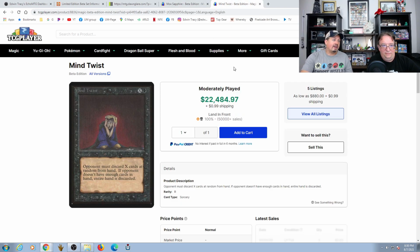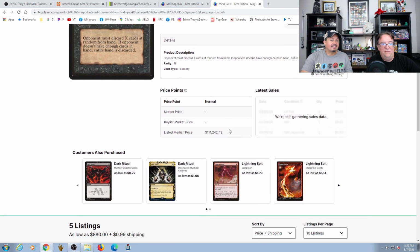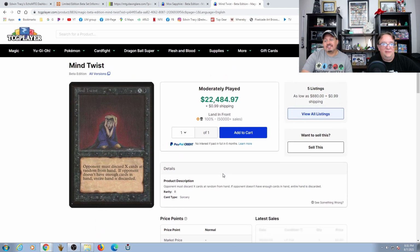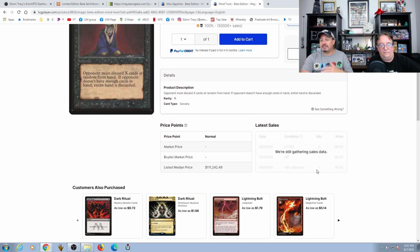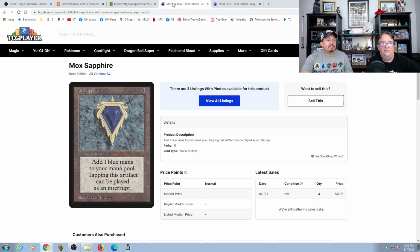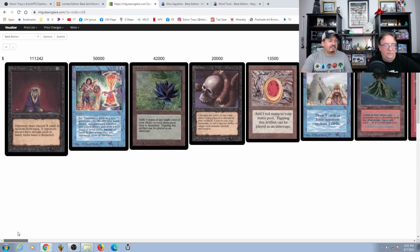Now, the answer of why that Mind Twist is sitting so high is also sitting here in TCG Player. Sign me up for a $100,000 Mind Twist or $200,000. So here you see Schwab Cards selling a near mint Beta Mind Twist for $200,000. Now, he can sell it for whatever price he wants. That's the way the market works. But that price gets averaged out with other ones that are for sale for other prices. That averaged out price works out to the kind of values you see in these tools. And that's why this Mind Twist is averaging out to $111,000 on the visualizer.